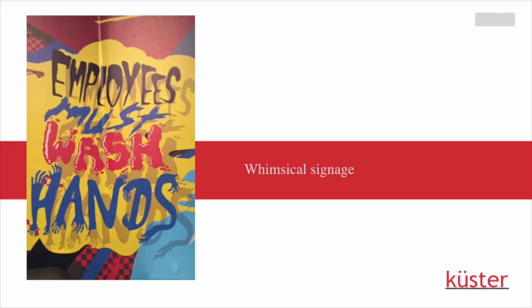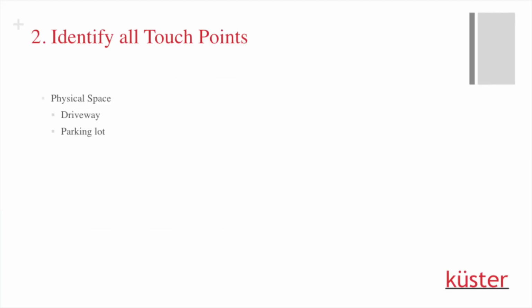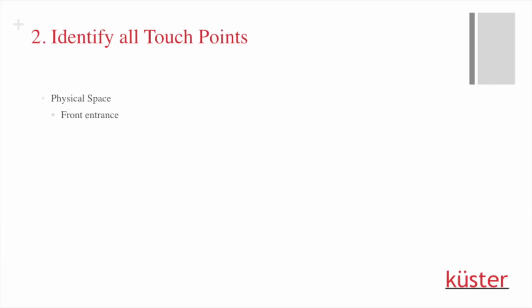This is a typical employees must wash their hands sign that we see in restaurant restrooms. What is this saying about this establishment? This is a computer repair store. Is it clear where you are supposed to drop off or pick up your machine? You can't forget the physical space, such as the driveway or parking lot. If you drove an electric car, wouldn't you feel special pulling into this place of business? How about the front entrance? Now, if you rent, you may not have control of your parking lot and the front entrance.